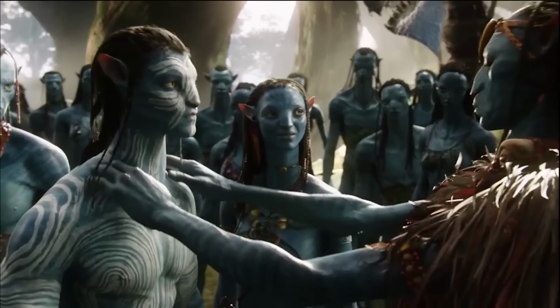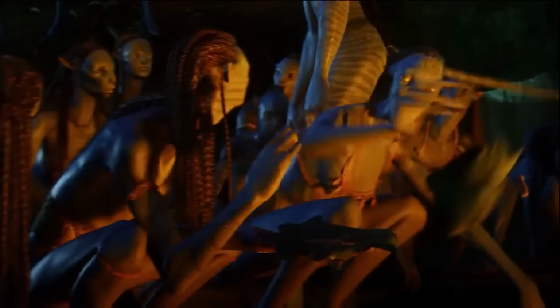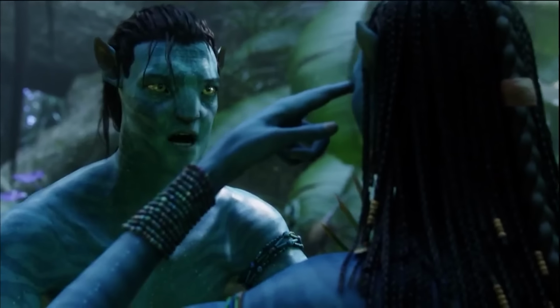Avatar is about trying to learn the other culture, trying to learn their language, trying to push through into an understanding of their worldview. And of course, the first key to that is always language, because people think in their own language, and their language is a reflection of their worldview.